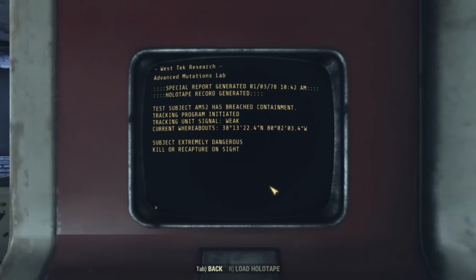So subject AM52 escaped and headed right for Huntersville, but we find no evidence that this subject was ever recaptured.